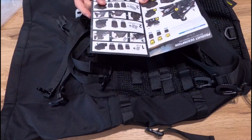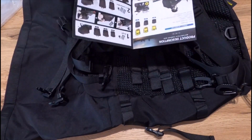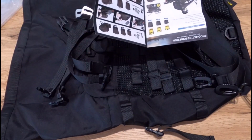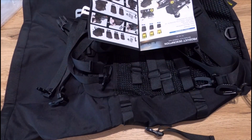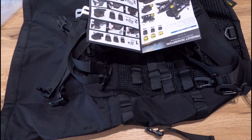I'm going to put it on the bike the moment I receive the Kriega kit. And as you can see here, it also comes with yellow on the top for more visibility, even though it's going to be on top of the bag, so not sure how that helps visibility from the sky. But yeah, probably I'm missing something here.